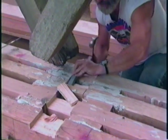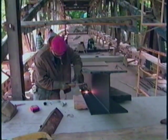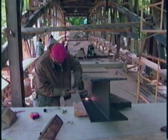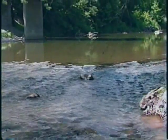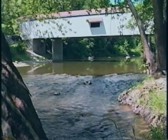Fortunately, a local movement to save the bridge began. The Friends of Adams Mill Valley led the fund drive for the restoration of Adams Mill Bridge, and the $686,000 project was completed in 1999.